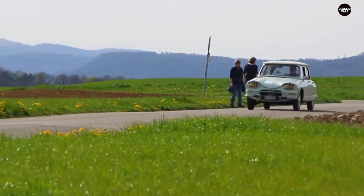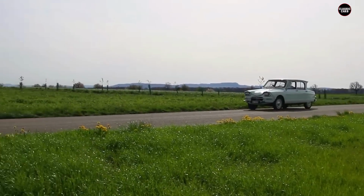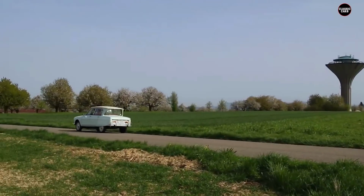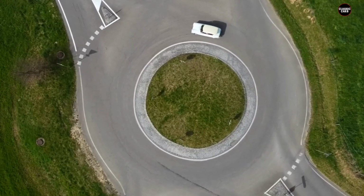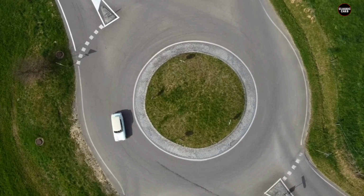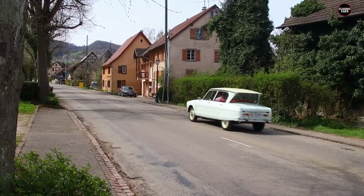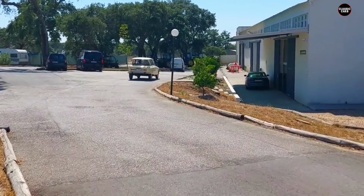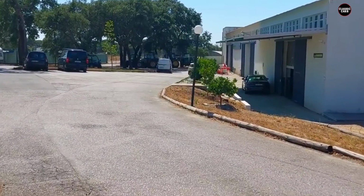Citroën's distinctive suspension system gave the Ami 6 its famously bouncy, floaty ride, making it feel like you were driving on clouds. This suspension was typical of Citroëns of the era, and it became one of the car's defining characteristics, adding to the quirky driving experience. The Ami 6 also offered a level of comfort and efficiency that made it a viable choice for families, despite its eccentric design.